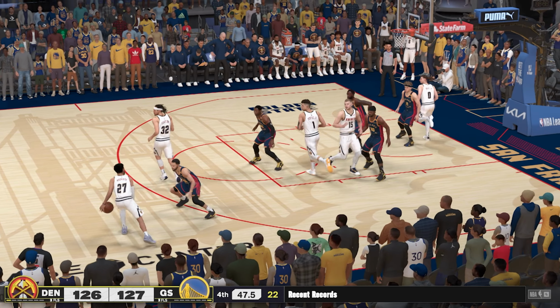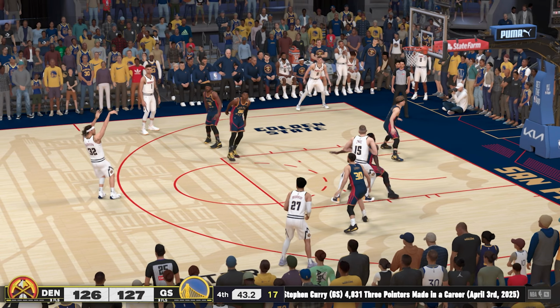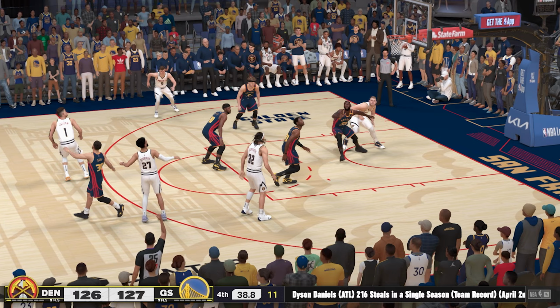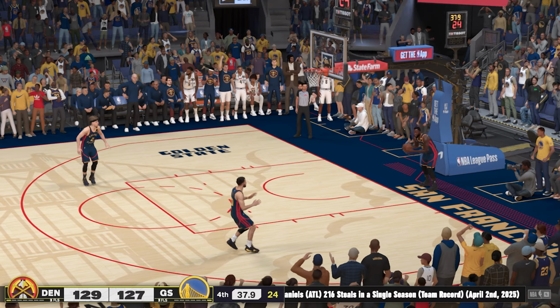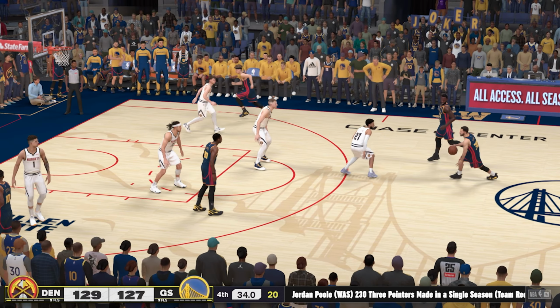There's 49 seconds left to play in the fourth. Gordon outside. They get it again. They kick it out to Murray. Nails it from beyond the arc. And this is why they go to Murray in critical spots of the game. He just knows how to come through.